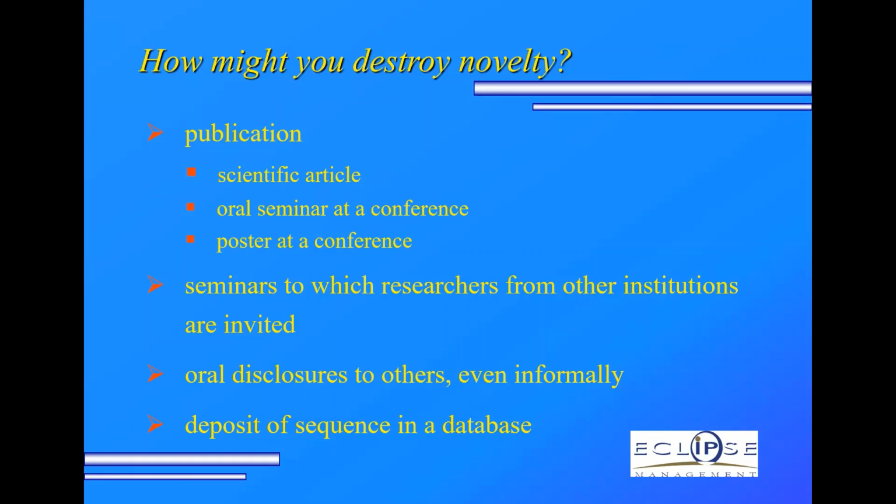Publication means any scientific article, any oral seminar; it doesn't have to be in writing. A poster is in writing. An abstract submitted for a poster that you're going to deliver in six months' time, that abstract is prior art. Seminars to which you invite other people who are not part of the University of Moratuwa. Is that how you say it? Your university. Anybody else who's not part of your university, if you invite them and you talk to them and tell them about your invention, that's a prior disclosure. So you're not to do that.